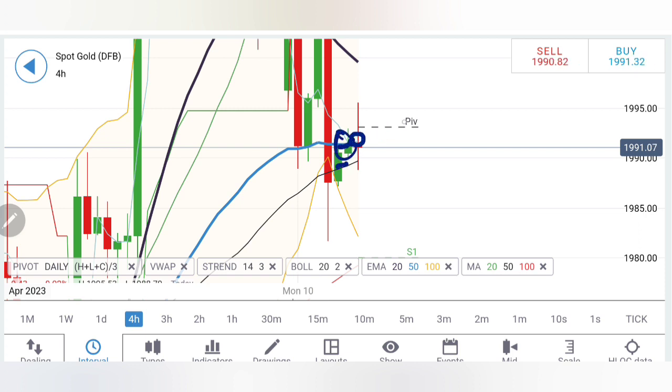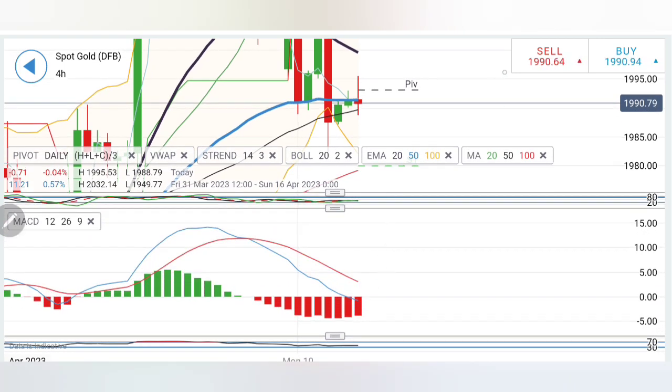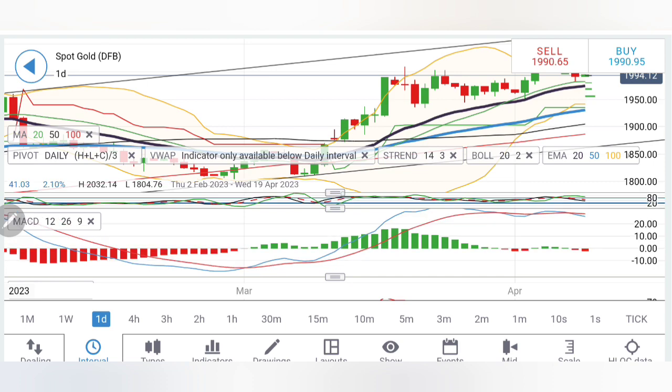See these two candles also, the body size had diminished, and this time it is going to give a further smaller body. And the next candle, if it opens above and continues to trade bullish, possibly it can try to retrace a little. 1995-2000 levels can be seen there. And if you look, the stochastic is flat, the MACD is bearish and looking forward to converge. The candle size is flattened here. The RSI is flat. Look at the daily chart.